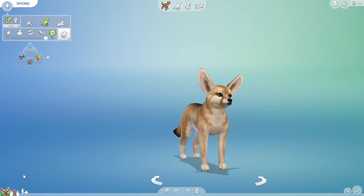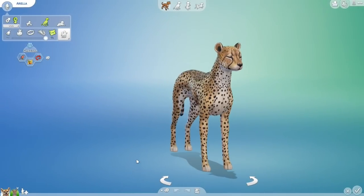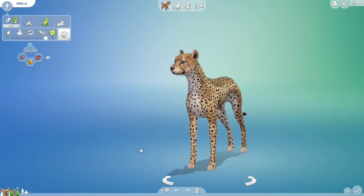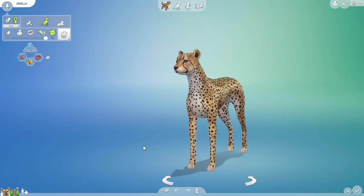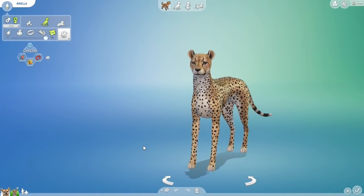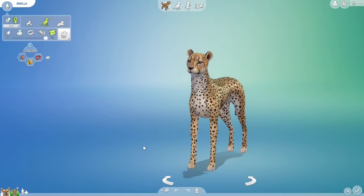But alright, so we're gonna go ahead and have Spook and the lovely Ariella donate a little bit of their DNA, mix it together in our petri dishes, and out is going to pop a bunch of adorable puppies.